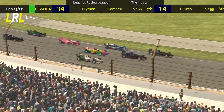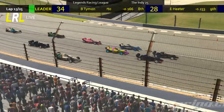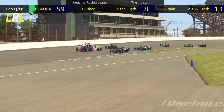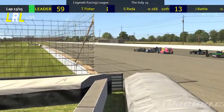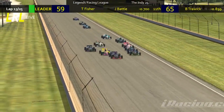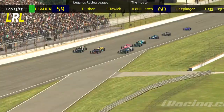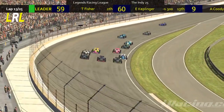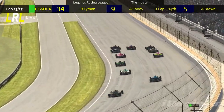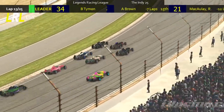The bottom lane seems to be working very well for Brendan Taimon, as he has yet to win a Legends Racing League race. They touched wheels again in turn 2 at Indy. This time, I think Thomas might clear him down the back. Oh, Eric Keeter has to move low as Hayden Lowell came right across him. Thomas may be able to clear him. No, he won't. They're 3 wide yet again for first place. Right now the bottom lane is definitely the preferred lane at Indy, especially in these Pro Mazdas.